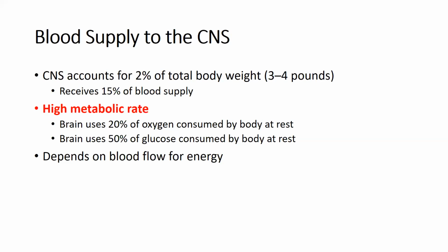And when I say high metabolic rate, I mean that it's always active, it's always going, even while you sleep, while you sit, while you're resting, standing, walking, it's always active. So it uses about 20% of oxygen and about 50% of the glucose that is consumed just at rest. Not while you're taking an exam or studying or thinking, just at rest. We're using half of the glucose that we bring in, and we're using 20% of the oxygen that we bring in, just in the brain alone. So that's quite a bit.